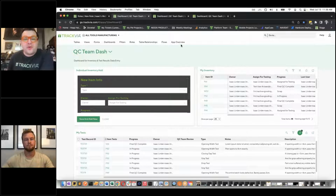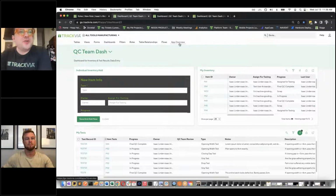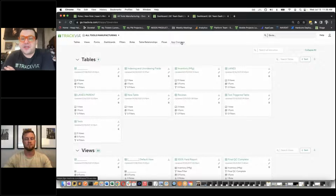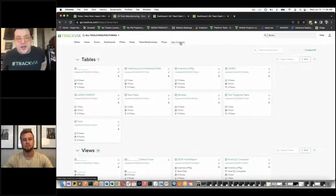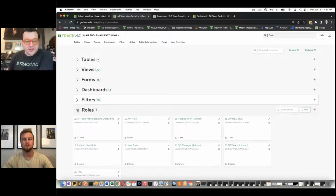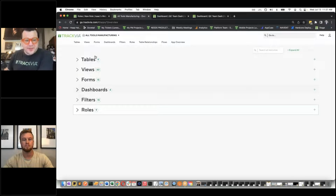But we're going to start with looking at what Taylor referred to as the most often overlooked page within the super admin experience, and that's our app overview page. We did a redesign here and we rewrote the code to make sure that this page is really performant and able to dynamically show you everything that you've got going on within your account. So if you ever need a bird's eye view of all the resources that exist within a particular app, check out this page. It's going to show you a breakdown of all the tables, views, forms, filters, and roles that exist within this particular application.